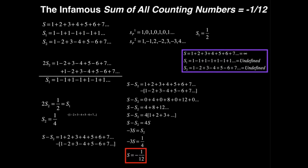In this video, we're going to go over something that some people have been, unfortunately, very confused and misled by. And to be honest, it's really not intuitive, and it's not even true. And that is the infamous claim that the sum of all counting numbers is equal to negative 1/12. This is not true. And I'm going to explain to you why this is not true and what this means, the sum of all counting numbers.